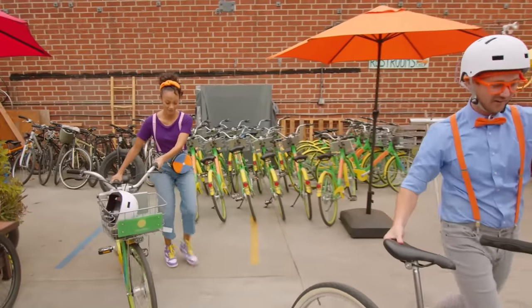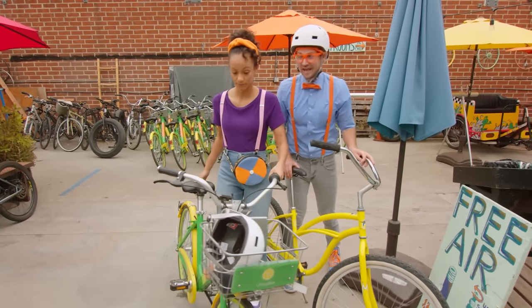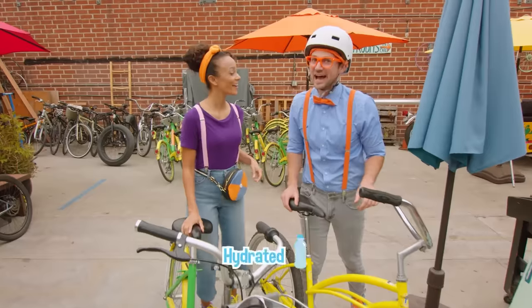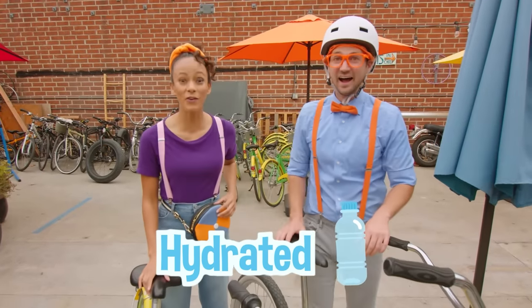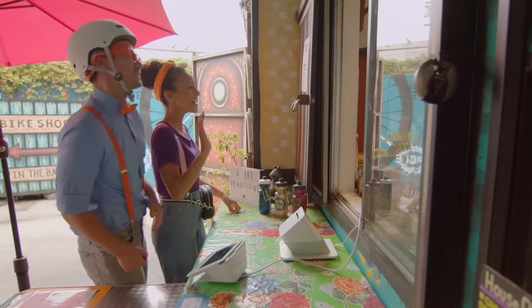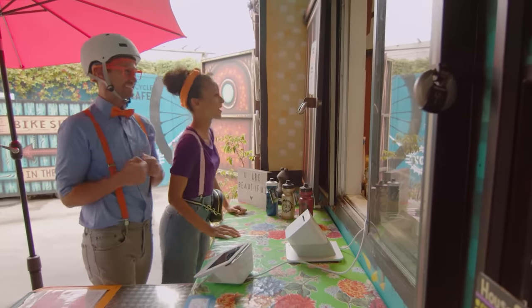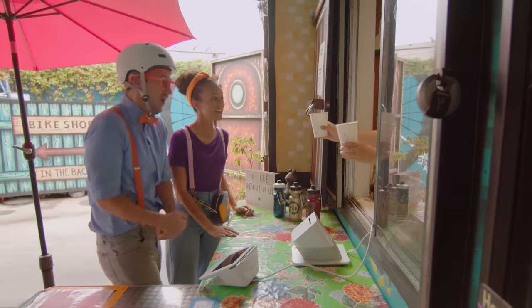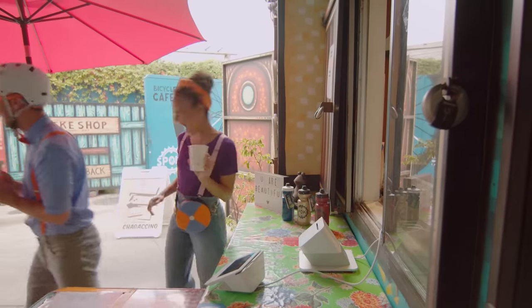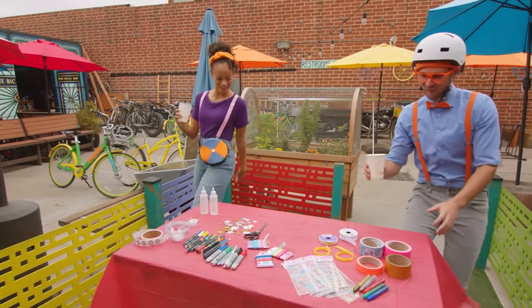Okay! Whoa! But you also said that they have food and drinks, right? Yep, it's also a cafe. Whoa, we should probably get hydrated before we go on a ride. That's a great idea. Yeah, let's go. Come on. Hey, hello. We're about to go on a bike ride. Yeah, we're looking for some refreshing drinks before we go. Yeah, do you have any water? Whoa! For you. Yum, thank you! Woohoo! Whoa!